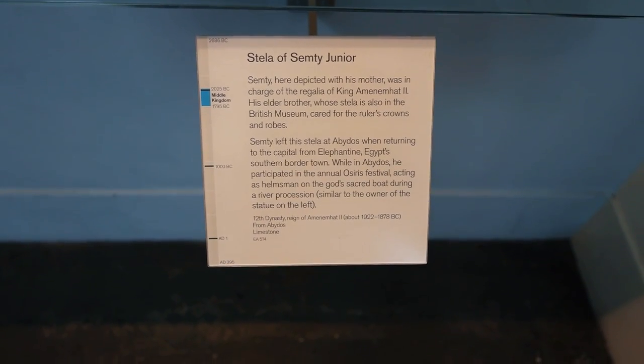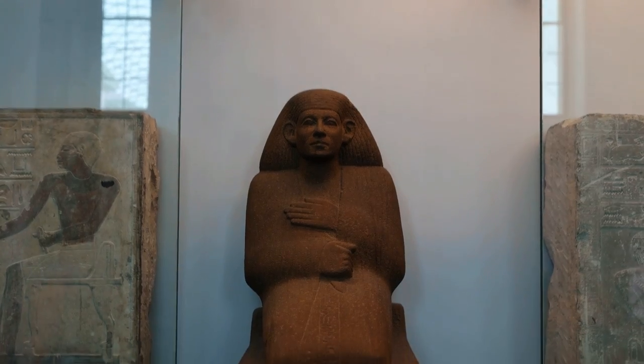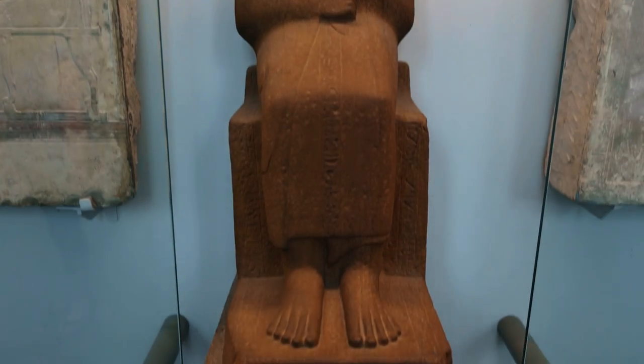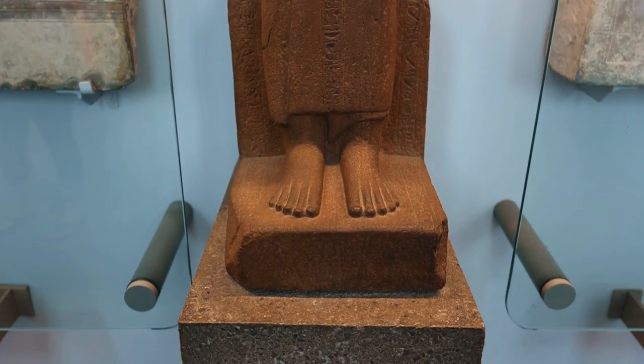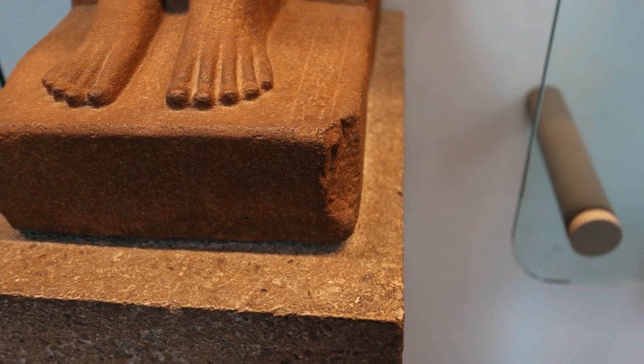I'm just fascinated that this statue is about 4,000 years old. And there's nothing missing from it. It's in perfect condition. No cracks, no nothing. It's beautiful. The base has a little chip missing, but the statue itself is in perfect condition. 4,000 years old. That is pretty impressive. I wish they made cars and appliances and houses to last that long.